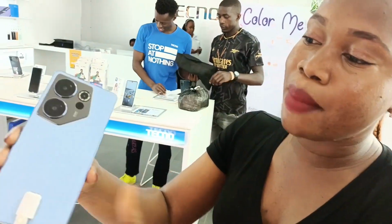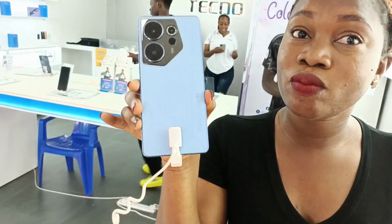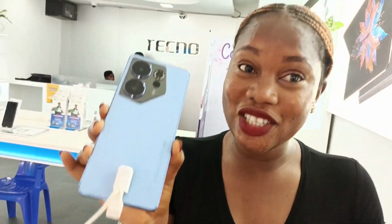Then when you look at the back, this is a magic screen. Now the magic screen absorbs heat. The advantage it has, it absorbs heat. So you won't have issues of my phone is heating up.